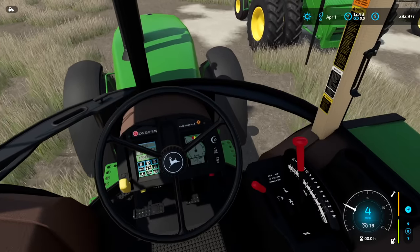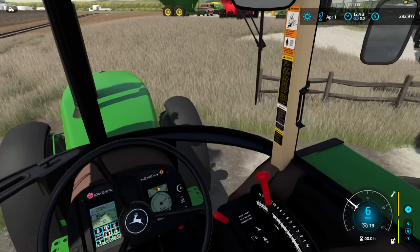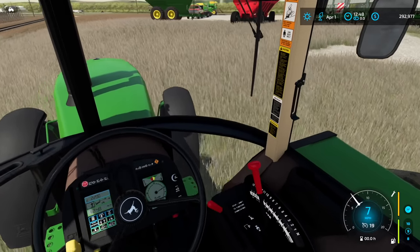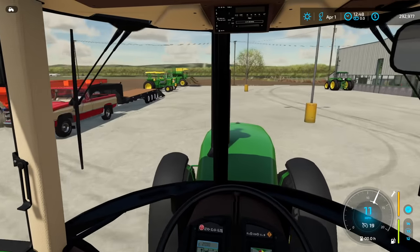So this is a 15-speed power shift transmission. Check this out, guys. Right now I'm in 8th gear, 9th gear, 10th gear. This is awesome. 11th, 12th, 13th, and then your 14th and 15th is a road gear.